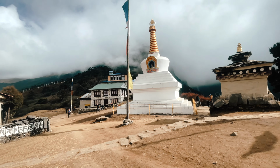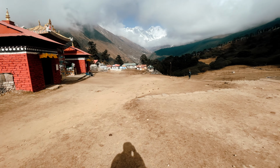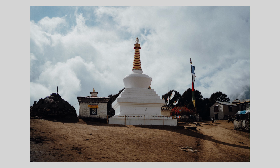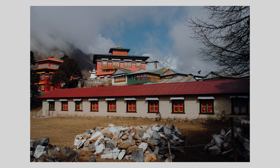Once you get up to the top of Tengboche, you get to see the world's highest monastery. We actually got to sit in and watch one of the ceremonies happen. But it's very cool up there. You get to see the Everest mountain range if it's not covered by clouds, as well as the monastery.